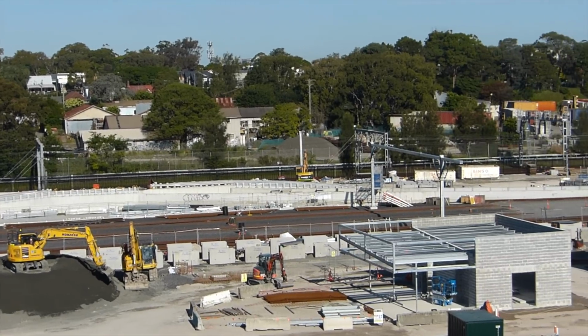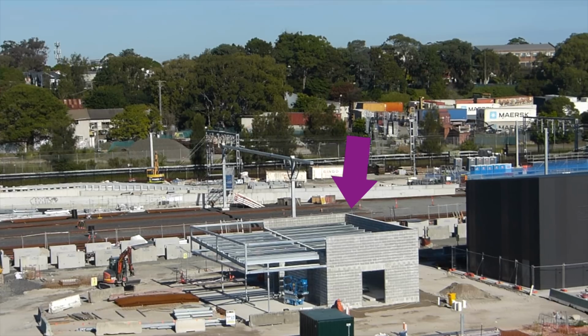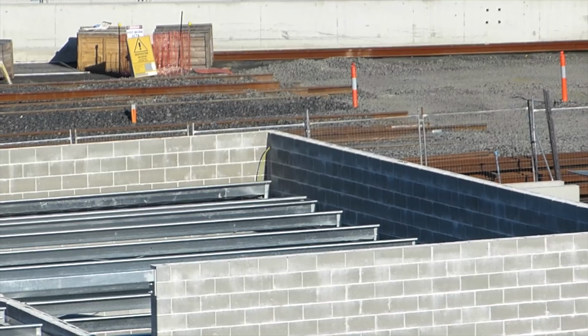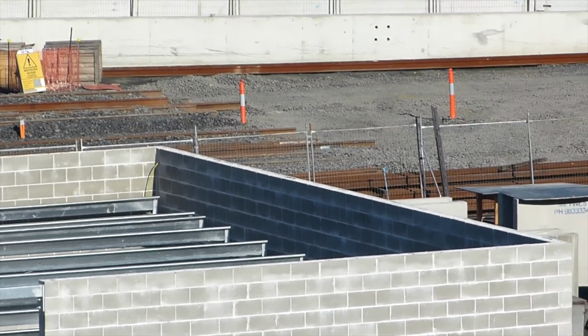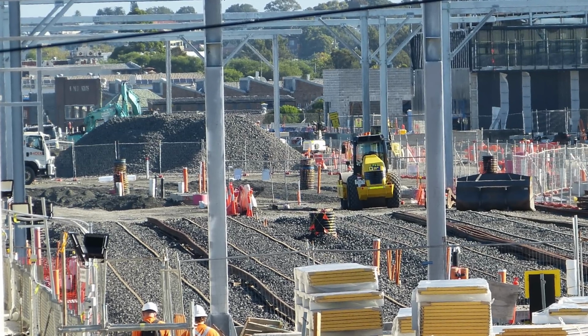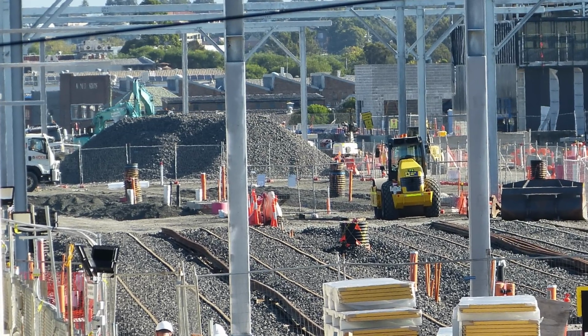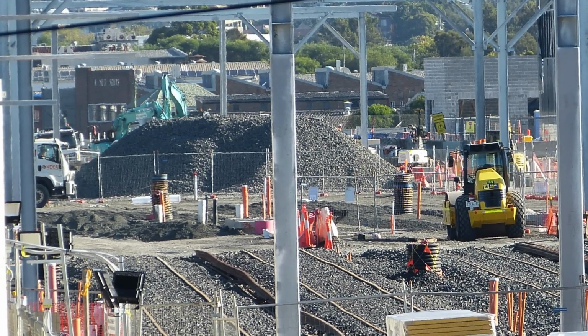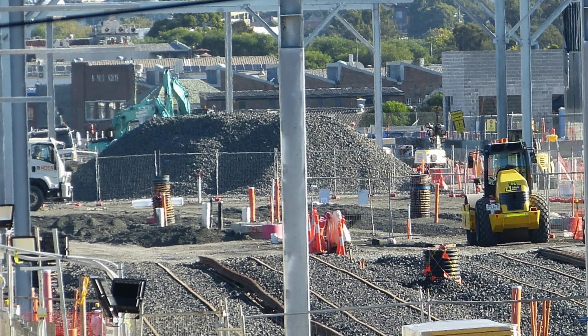At this time, the tracks only ran up to just beyond this electrification gantry. You can see how they end just here, with rails waiting to be laid beyond this point. In early May, continuing earthwork prevented the tracks from being extended further. You can see the huge pile of ballast. This will become the bottom ballast for the tracks once the earthworks have been completed.